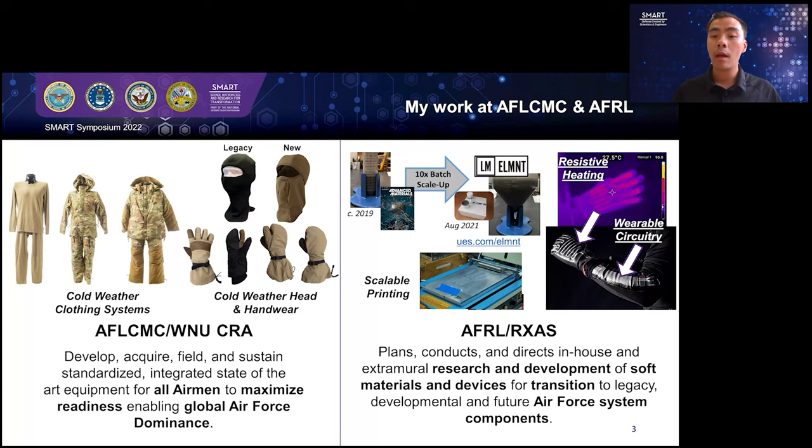And this is kind of what spurred us to apply for the Smart Seed Grant proposal and really team up with the Air Force Research Lab in the Soft Materials and Polymers Division, RXAS. And essentially what RXAS does is they plan, conduct, and direct a lot of the in-house and external research and development efforts of soft materials and devices to really transition to legacy, developmental, and future Air Force systems and components.